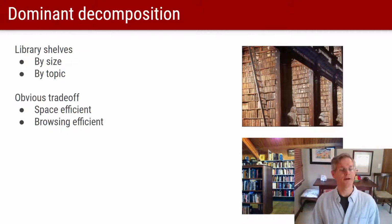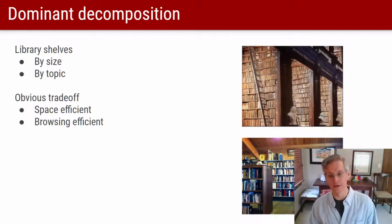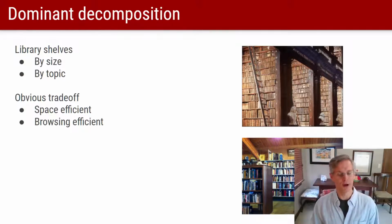What's going on here? So what's going on here is that when you build a system, you will have a dominant decomposition. This is language that comes from the aspect-oriented community in the 1990s. But I find it applies in system design all the time. So if you were to imagine designing a library, you would have to decide whether you're going to pack the books in, and the good thing about that is that it would be very space efficient, or whether you wanted to make it efficient for people browsing.